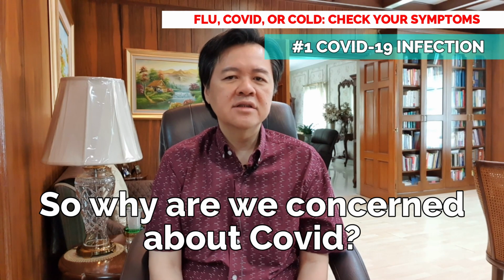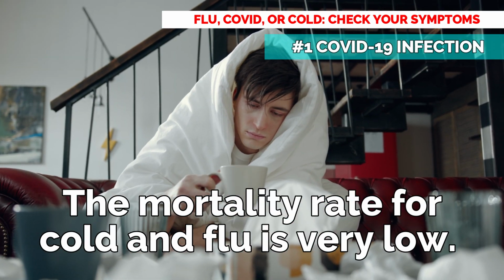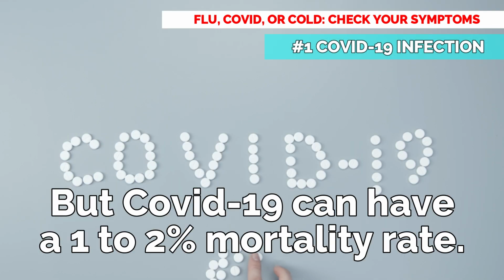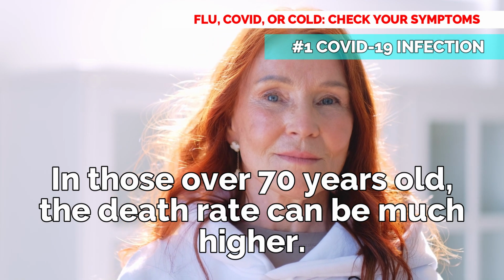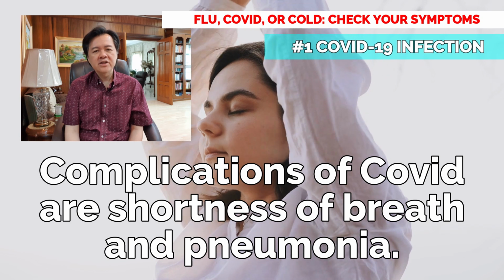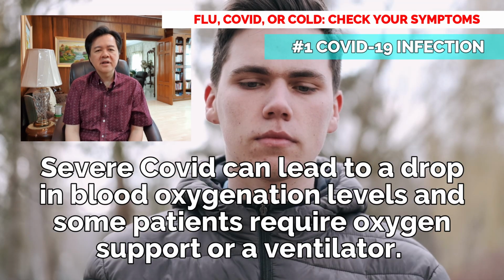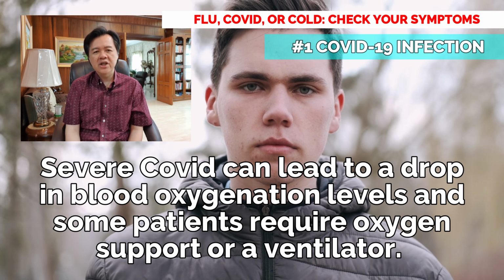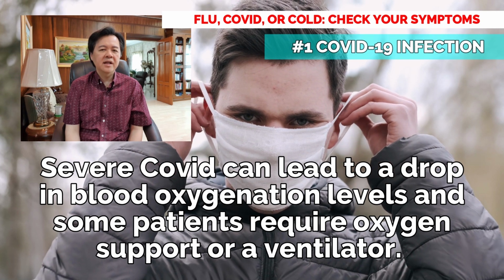So why are we concerned about COVID? The mortality rate for cold and flu is very low, but COVID-19 can have a 1 to 2% mortality rate. In those over 70 years old, the death rate can be much higher. Complications of COVID are shortness of breath and pneumonia. Severe COVID can lead to a drop in blood oxygenation levels, and some patients require oxygen support or a ventilator.